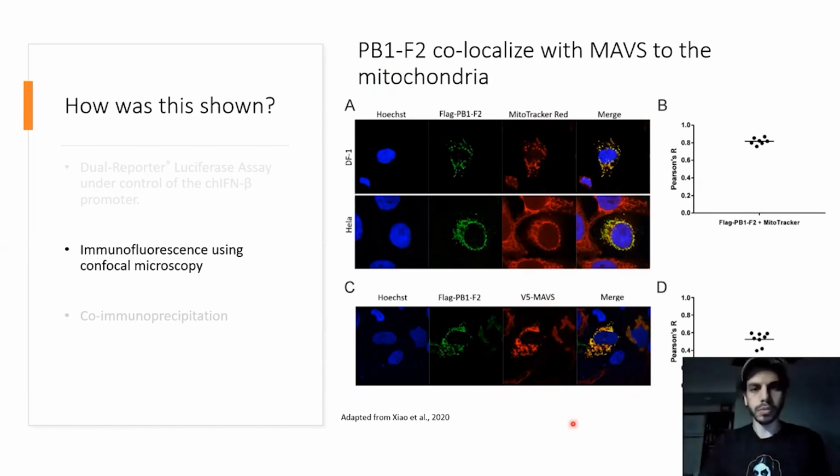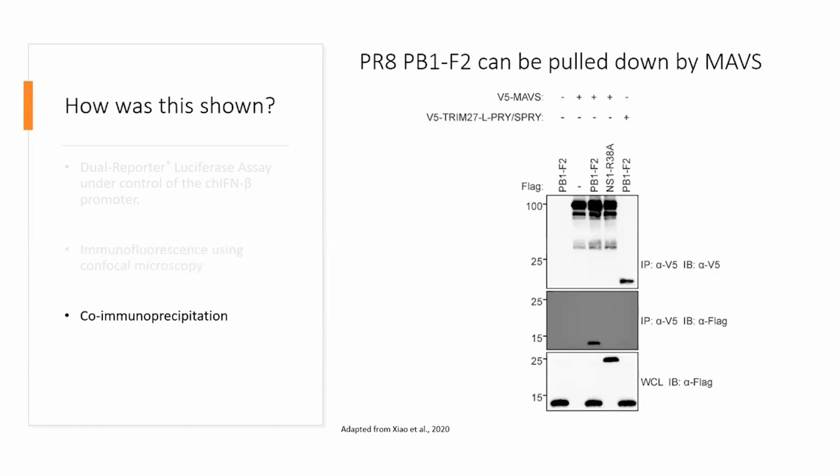So we do know that PB1-F2 is co-localizing to the same part in the cell, but are they binding directly to each other? Because PB1-F2 is co-localizing to the mitochondria and binding to the mitochondria, potentially that's the mechanism, just direct binding to the mitochondria. So we investigate this using co-immunoprecipitation. If these are binding directly to each other, when we pull down MAVS using an anti-V5 bead, the PB1-F2 will be pulled down with it. I'll walk you through these first few lanes here.